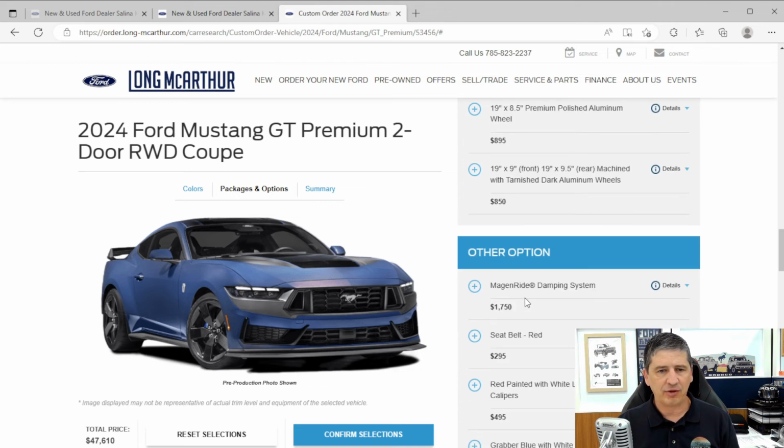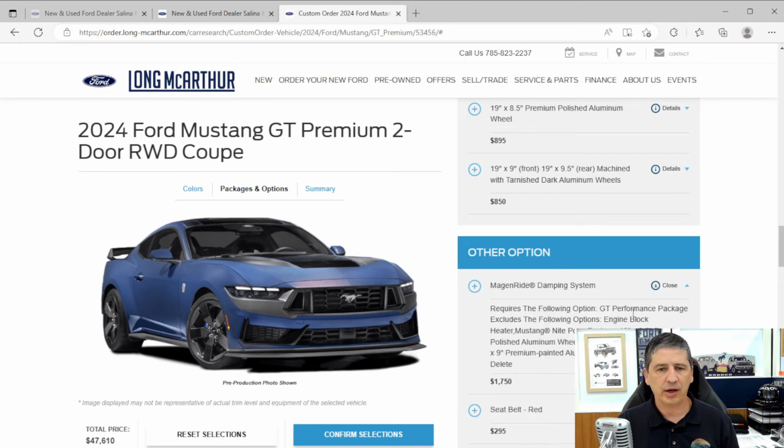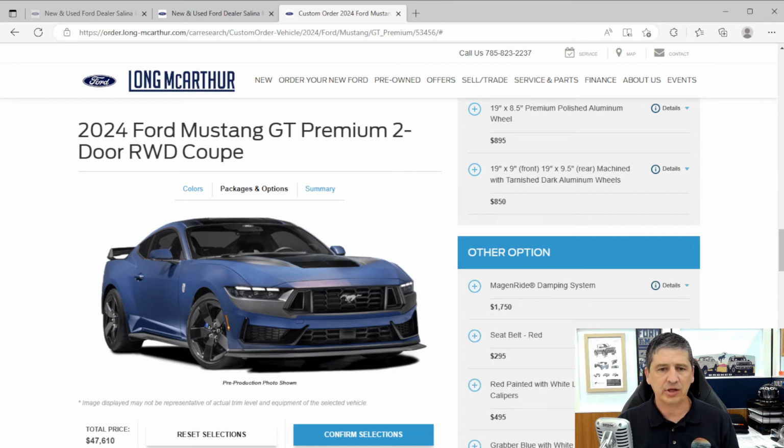Moving down, we have the MagneRide dampening suspension, $17.50 for that. That is available for you. Of course, it requires a GT Performance package though. So it does require that. And that's the only note I have. There's a lot of extra notes here that I don't think are needed, so we might need to talk to them about that.